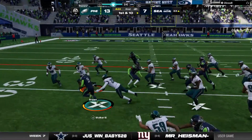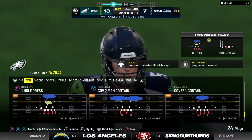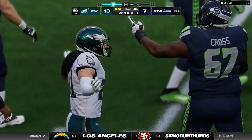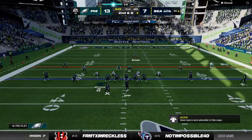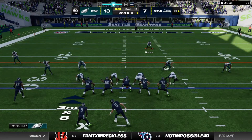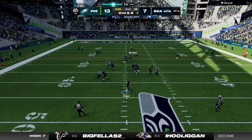Up the middle they run. It's Walker, and able to get this to the 31. Oh, that's a real nice job there by the defensive front. They just engaged and held their ground. But how about the guy who made the play? We often talk about whether they take a good first step or not. Many times you just don't take any step. Just get your feet moving, get your body going, and then once he made the read, he was able to make the play.